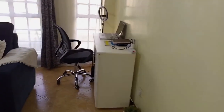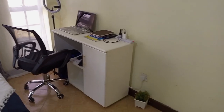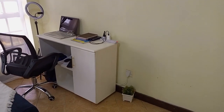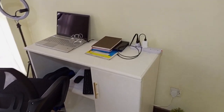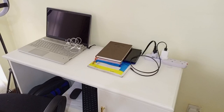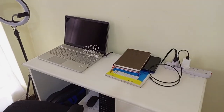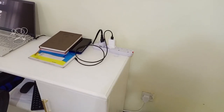And so this is the study area. The desk was previously my TV stand. So right now it's the study desk, and it actually looks very good. We have my diary, my notebooks on top there, my laptop, and this extension cable so that I can be able to charge my phone and laptop.